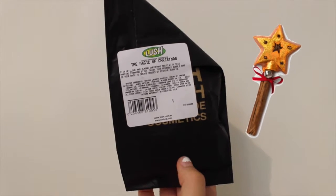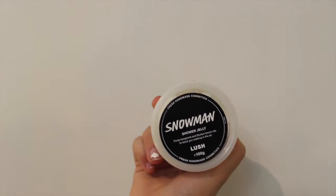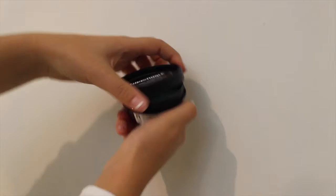Yes, it is. I ended up getting the Magic of Christmas, part of the Christmas collection. I ended up getting the Snowman Shower Jelly, which is just the little jelly. This smells like toothpaste. And I'm getting the Kris Tingle Body Conditioner, which I absolutely love. So that was the last thing that I got from Lush, and it's amazing. All this stuff, I'm pretty sure, except for the Sunnyside, is from the Christmas collection, which is a limited edition only around Christmas time, so I'm really glad that I got this.